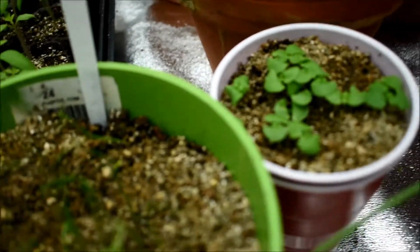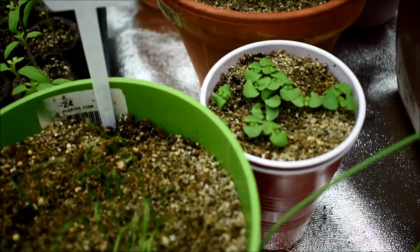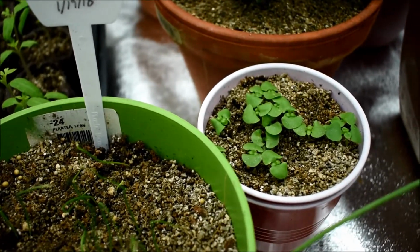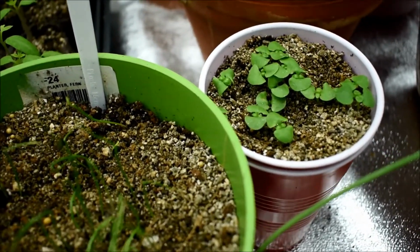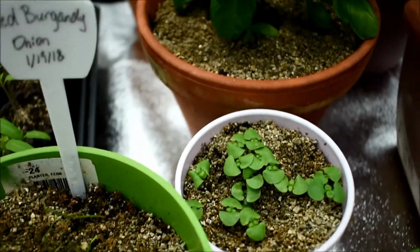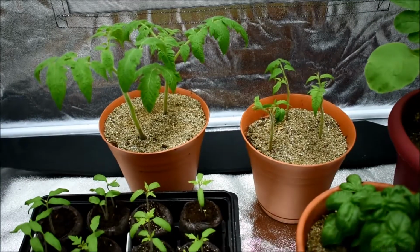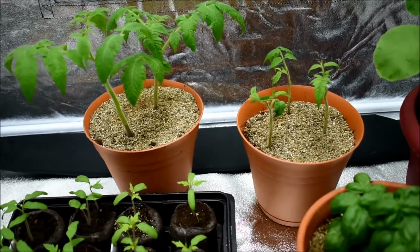Here we have some Genovese basil, and I planted 15 seeds, I believe, and 15 sprouted, or I at least have 15 sprouts if I didn't plant 15 seeds. Those back there are the tomatoes that I transplanted on the last video.